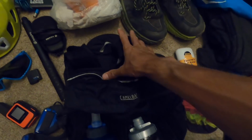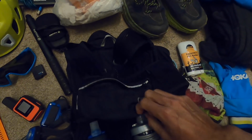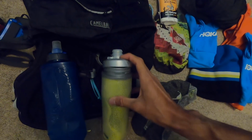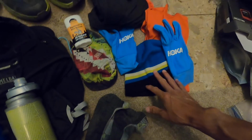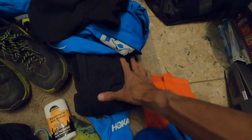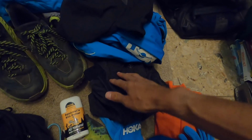Got my Camelbak Octane 18 vest, running vest, as well as a belt pouch to carry extra stuff in. Got the fluid bottles, mixing in calories, water, and then also the drink mix. And then clothing wise, always hat and gloves first. Hat and gloves. I have a long sleeve base layer. I'm going to take long pants, running pants this time. I think it's going to be cold up there.